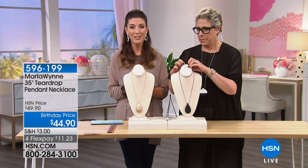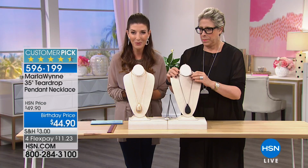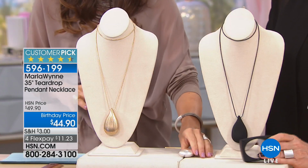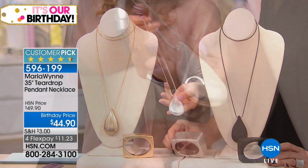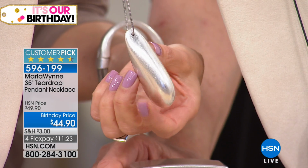I want to mention is also available for you. This is the Teardrop Pendant necklace. It's here today at $44.90. This is another really cool look. We haven't had this available since February, so you've been waiting for the teardrop to come back. Here it is. It's a huge customer pick, 55 inches in length.